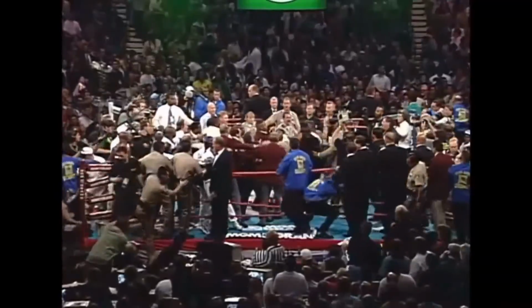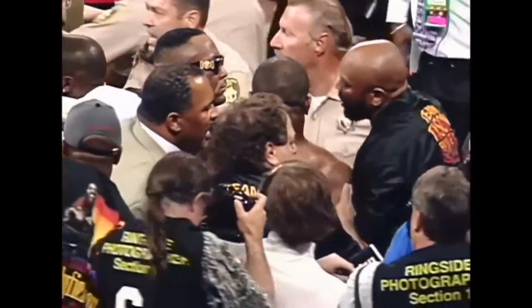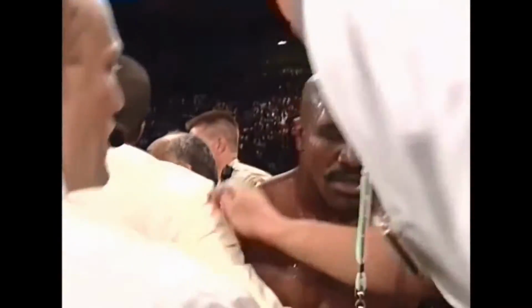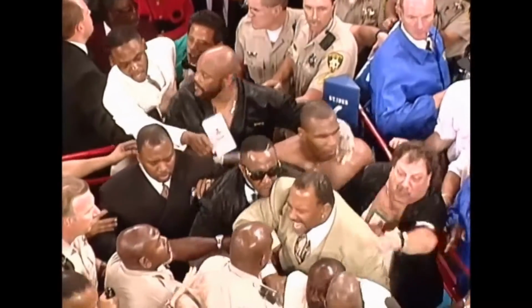It is complete bedlam, and Tyson is just taking swipes at anybody in front of him. The police are coming in by the squad here, and they're still fighting in there. It's a fiasco in the ring. People are jumping above us, trying to get in there. There's the security trying to hold Tyson back.